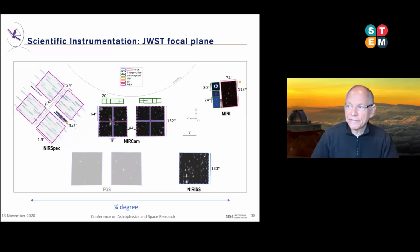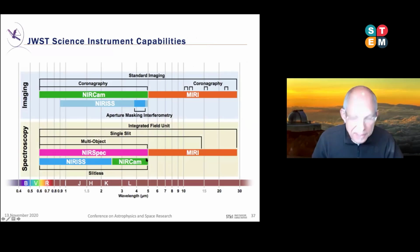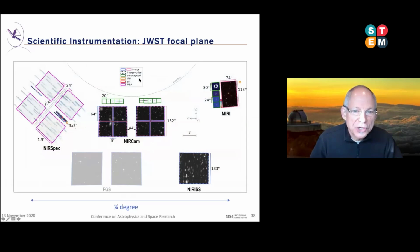This is what the focal plane of the telescope looks like. This is obscured by the central hole in the mirror, and this is the field of the near-infrared camera. It's about 2.2 arc minutes by 2.2 arc minutes on a side, and there are 2 fields adjacent to each other. The mid-infrared instrument is over here. It's a little over 1 square arc minute, or a couple square arc minutes total. The near-infrared spectrograph is over here, and it has several different modes, so I'll talk about them, and the nearest instrument.